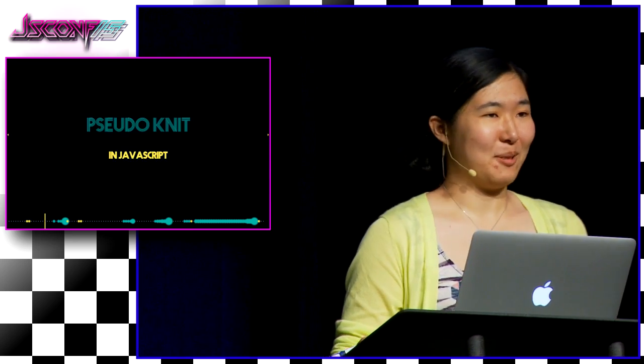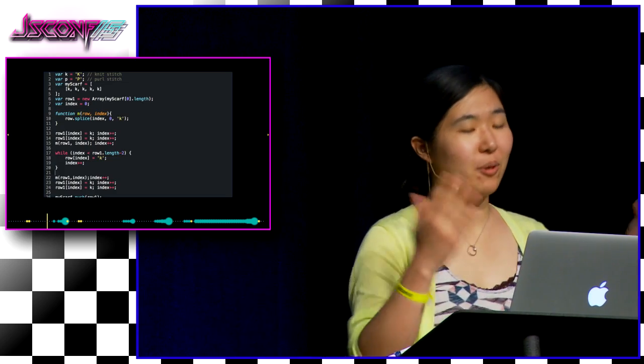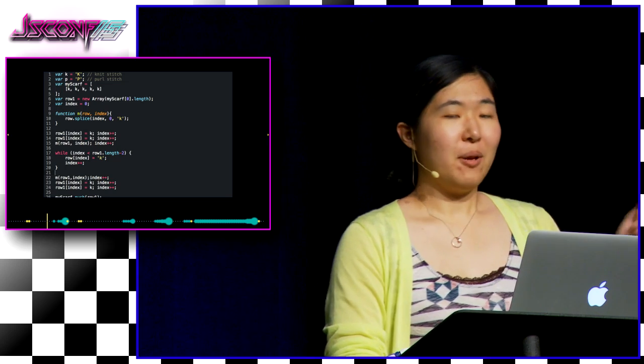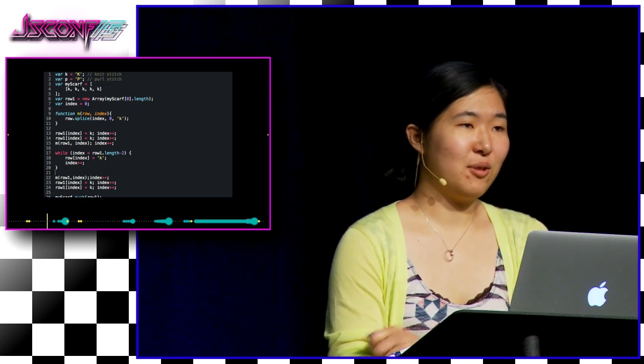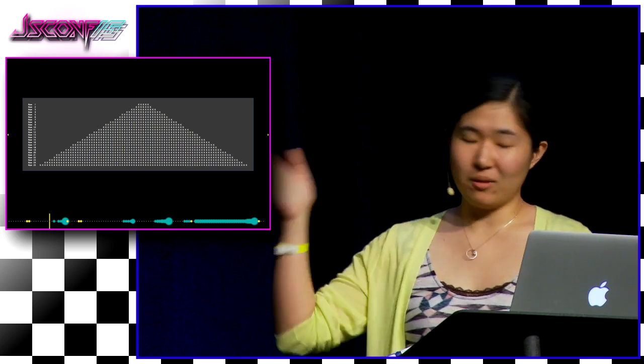This brings me to the idea that I could pseudo-knit in JavaScript. So I took this code, which was a scarf pattern, a very simple scarf pattern, and put it into 30 lines of JavaScript to visualize what this would look like virtually. And this is what came out. It turned out it's only using a knit stitch.